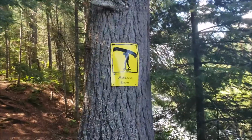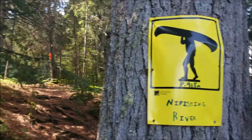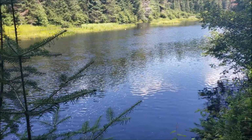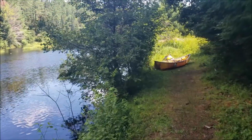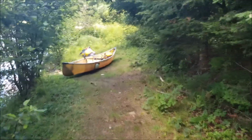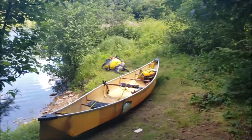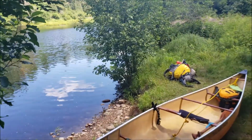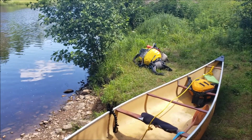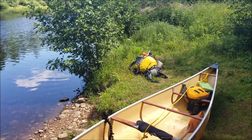So, all right, here we are. Just finished the final portage, that was it. Nipissing River. This is still the Nipissing, but it comes right down to the Cedar, and we just crossed Cedar, and we're at the car. So we should be at the car in about 45 minutes to an hour, depending on how long it takes us to get out of this zigzaggy marsh stuff into the Cedar Lake proper. But that's it. All of the portages for the entire trip are done. No more picking up the boat until it's put on the car.